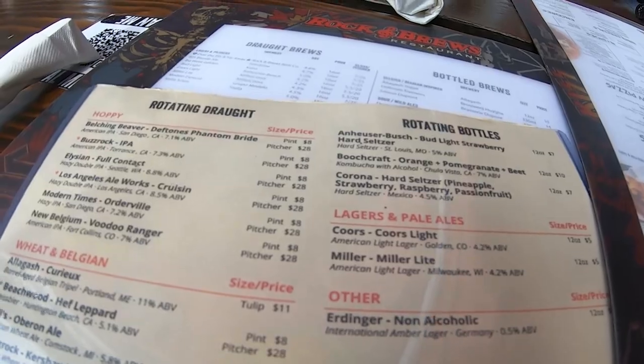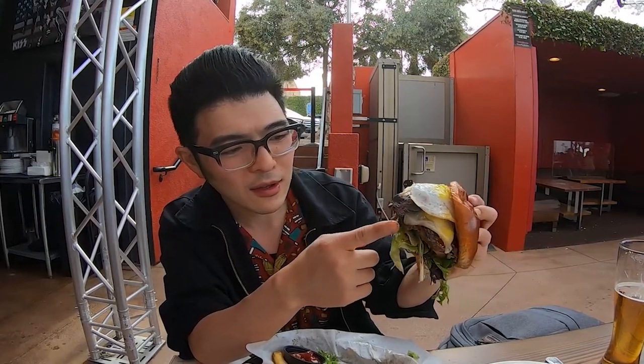All right, having a burger here. What's this place called again? Rock and Brews. We're having a burger here. It has an egg in it. So usually when you see an egg in it, it's like a Hawaiian burger or like an Asian burger. But here they have it with the bacon and lettuce and the patty. Patty is pretty thick too. You see. There you go. Really good. Best burger I had in a few years.